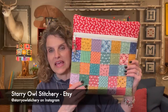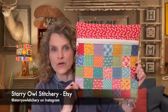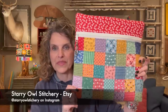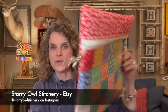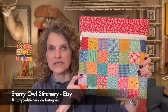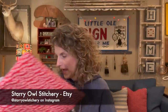I pick up some from a company called Starry Owl Stitchery, and these I purchase on Etsy. She will list on her Instagram page when they're available. This is just a fun little charm that I picked up to go with it. But this one was done in the Lori Holt. And you just have to pay attention. You want to hit the notification on her Instagram page. And when you see them come up, you can go over to her Etsy shop. She'll tell you what time they'll be available. Go on over and grab.